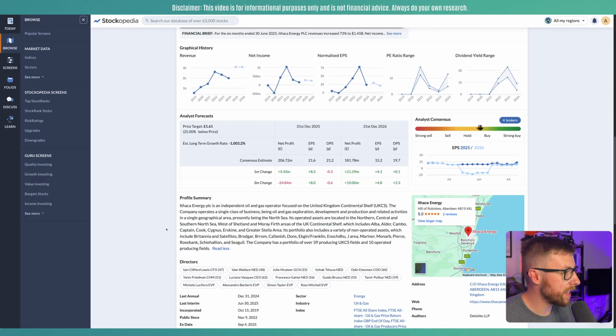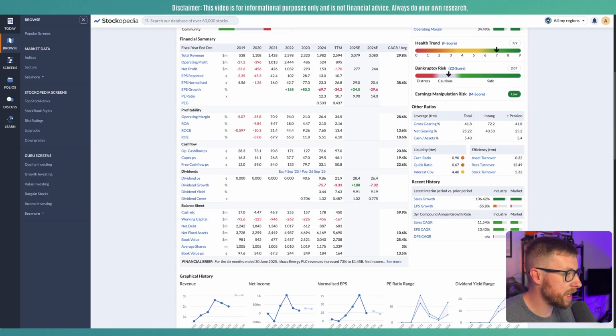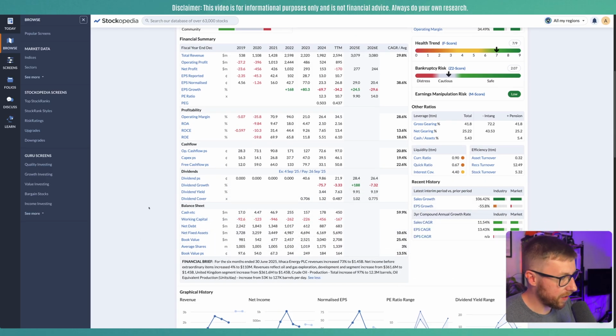Now, with this, yes, it operates in the North Sea. But one of the big things here, in the financial brief, is that for the last 6 months it has increased its revenue by 73%, which is pretty big. So there has been a massive increase in revenue, obviously with the crude oil prices and the production and stuff like that. So that's quite a good thing to keep an eye on.